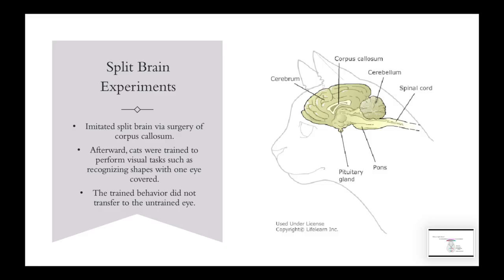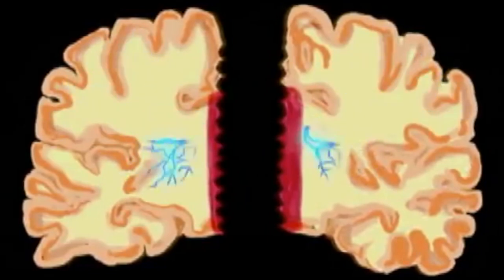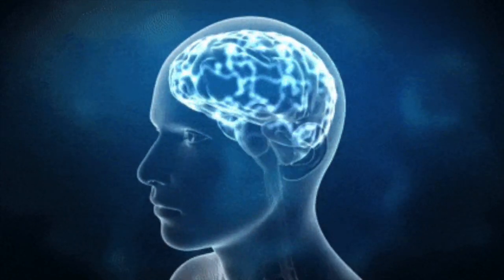In one of Sperry's famous experiments, cats underwent surgery where the corpus callosum was severed, and they were trained to perform tasks using only one eye. The trained behavior did not transfer when the untrained eye was used. This showed that the information processed by one hemisphere couldn't be shared with the other. Later experiments with human patients demonstrated similar results.